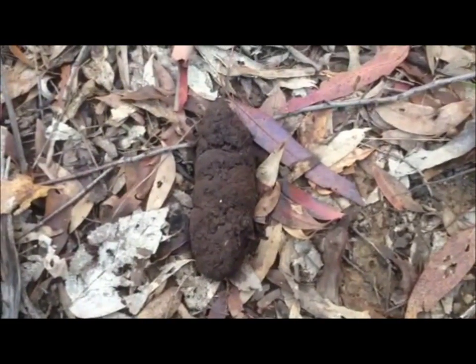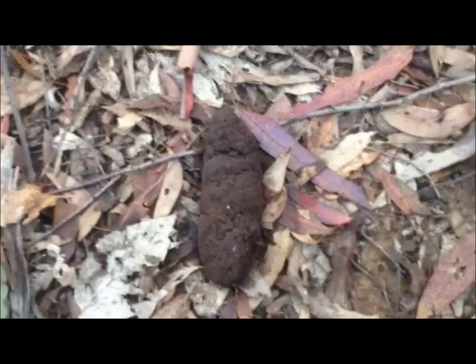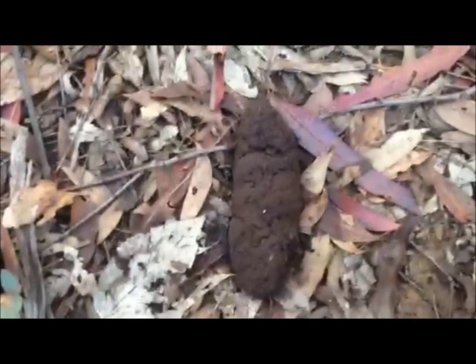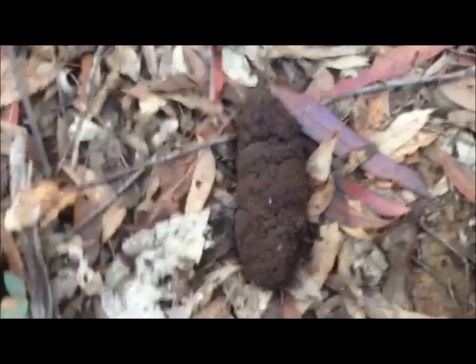I've just come across this scat. This is in the new area. Anyway, I've never seen one of these. It's quite large. Not sure, it's a funny shape.